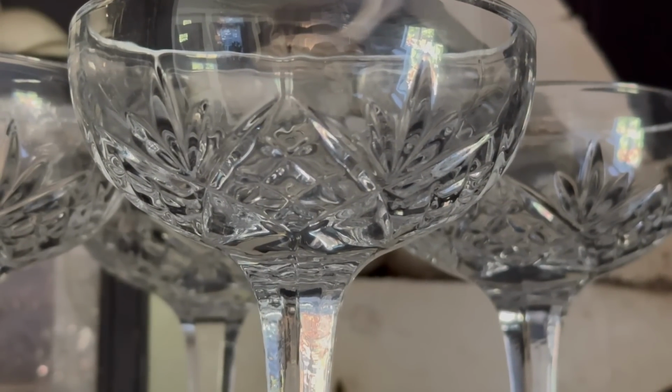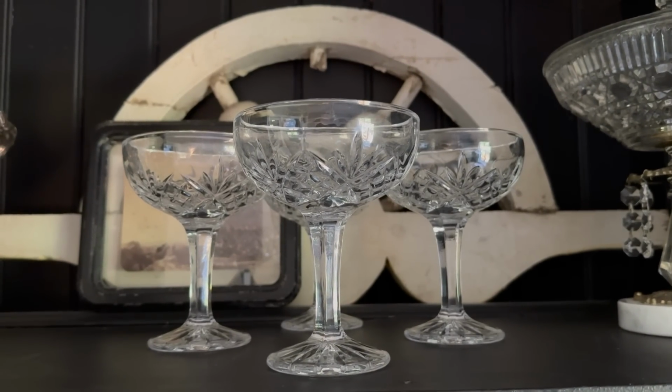I liked the bowl on the top. I don't know, are they goblet style or something like that? I just thought they were so sweet. They're cut. I just loved these. It's a set of 4, and they actually sit on display in our living room because I just thought that they were so incredibly pretty.